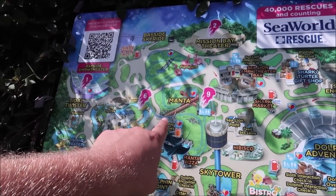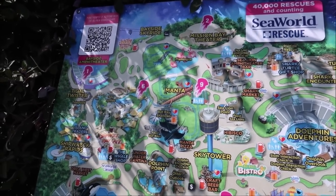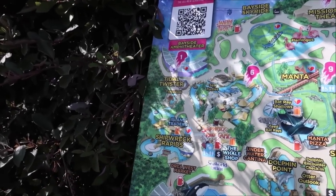They do have Manta over here, which is another ride that's kind of like in SeaWorld Orlando. So I'm not sure if we'll have time to get to that. Or the Shipwreck Rapids. Only because I know I'm gonna get soaked. Like way worse.